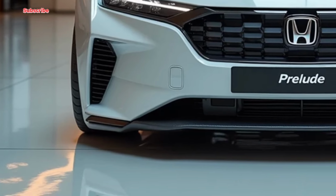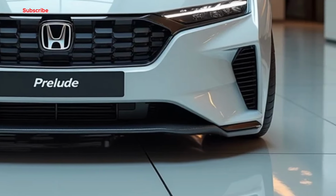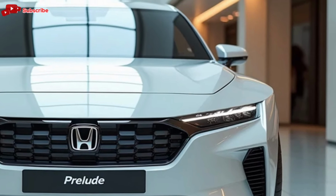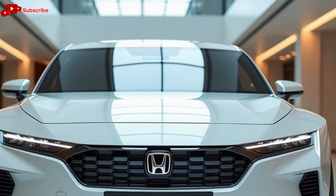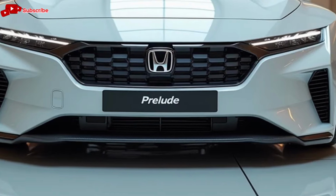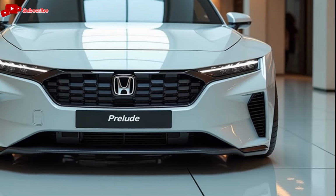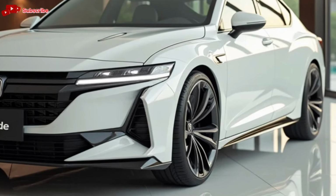Performance is where the 2025 Prelude truly shines. Honda has equipped this car with a 2.0-liter turbocharged engine capable of producing around 300 horsepower, paired with a quick-shifting 6-speed manual transmission for enthusiasts or an optional automatic for those who prefer ease of use. The Prelude offers a responsive, thrilling drive that's sure to satisfy those looking for an engaging coupe. Thanks to Honda's advanced suspension system and fine-tuned handling, this car feels planted and agile on the road, making corners a joy to navigate. The Prelude's power is delivered smoothly, and the exhaust note has been carefully engineered to sound sporty without being overly loud, an exhilarating soundtrack to every drive.